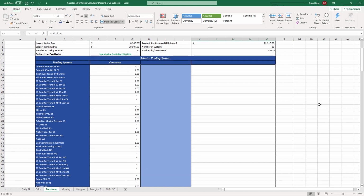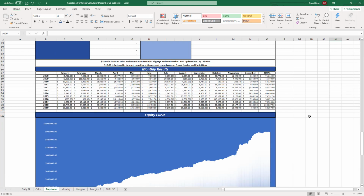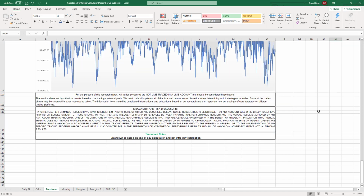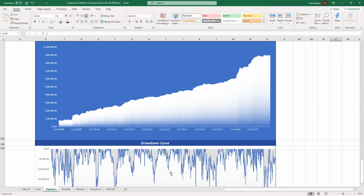Let's go down and look at the drawdown curve. And again, this is the 19 system stock index portfolio. If you look at the drawdown curve, it will be at the $10,000 level. So right here, I'm going to draw a line on the $10,000 level, and you'll see where this is. I didn't draw that very straight. It's more like this. So it's a very frequent level to draw down to. It draws down frequently to this level, and so that's very normal to have these drawdowns.